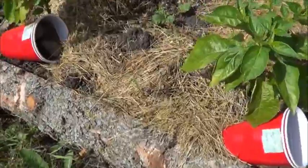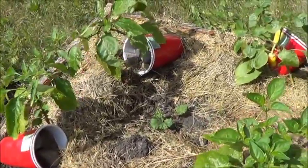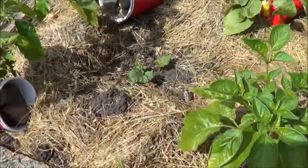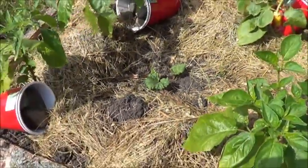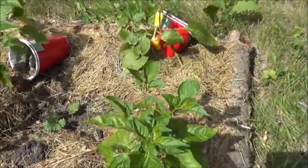Starting over here with our new little split log raised bed. I think I finally posted the video of that yesterday. But these 4 peppers seem to be doing alright, and it looks like the rhubarb is putting on some new growth for us there. So excellent. I was a little worried I'd killed it in that transplant, but rhubarb's pretty sturdy.